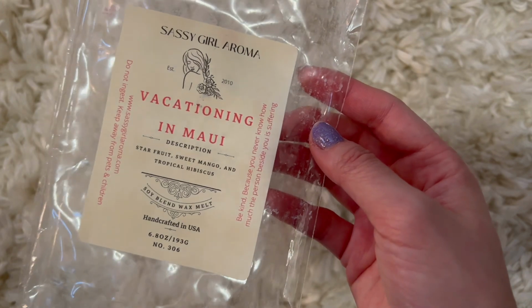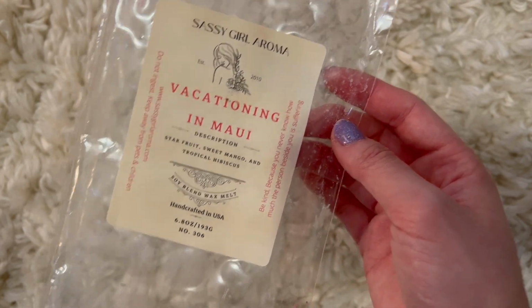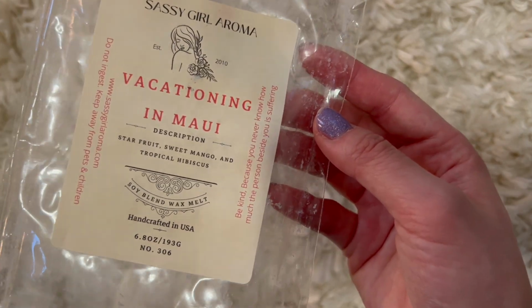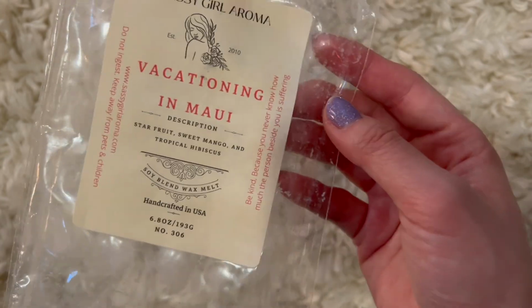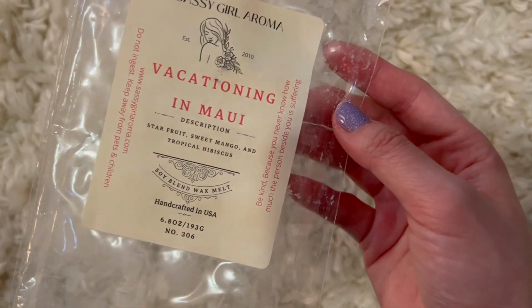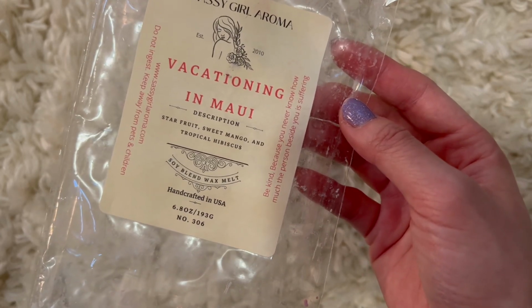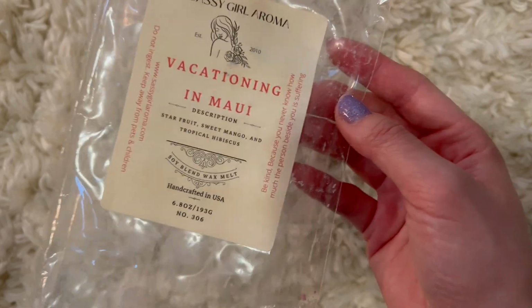And then this one is Vacationing in Maui. I picked this up because we went on vacation in Maui a couple years ago. So honestly, it was mainly for the name, because the notes are not something I think I would gravitate towards normally. I did this on a day I went in the office. When I came home, I didn't smell anything at all. Granted, I don't remember if this is when I was beginning to get sick, so maybe it was that, but I just didn't really notice it. So yeah, that's all my wax.